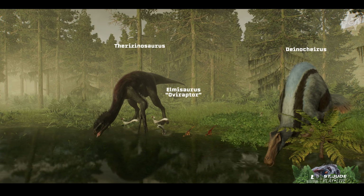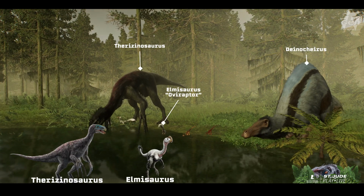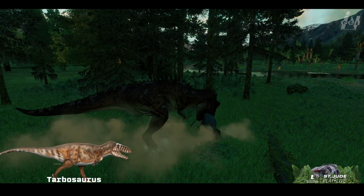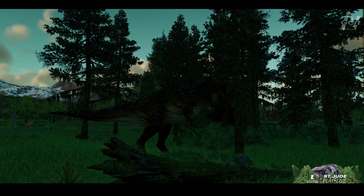In addition, there were herbivorous theropods like Therizinosaurus and Elmisaurus, which were more omnivorous than some of the other plant-eating dinosaurs in the region. Tarbosaurus, a large theropod closely related to Tyrannosaurus rex, was one of the top predators of the late Cretaceous of the Nemegt Formation.